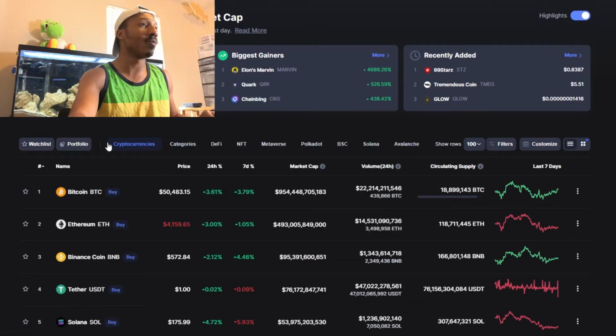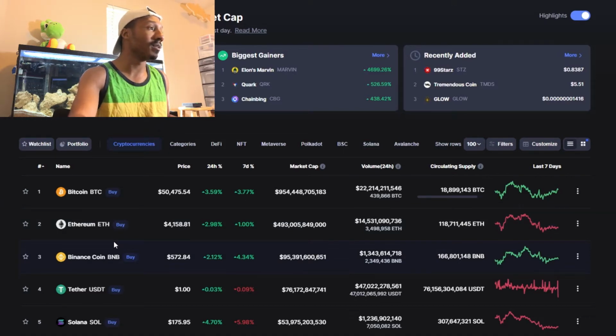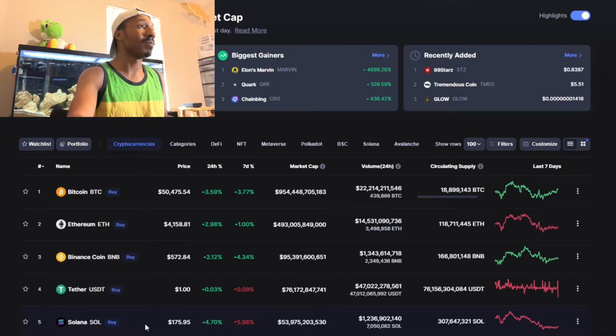Right now we are looking at Bitcoin at $50,000. We finally crossed that threshold, and we're out of the 40K range for right now. We have Ethereum at number 2 at 4,100, which has been holding up very well compared to BTC. And then we have Binance and Tether at 4, with Solana at 5 and Cardano at 6. So that's where we are for that.